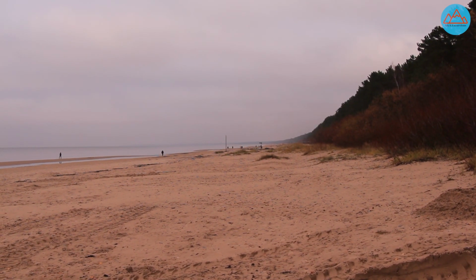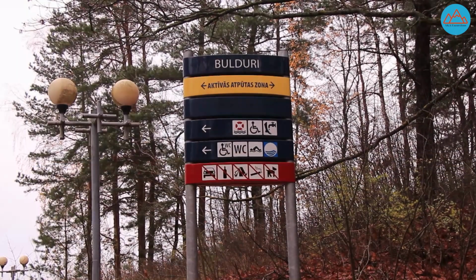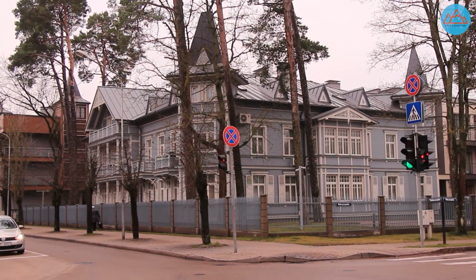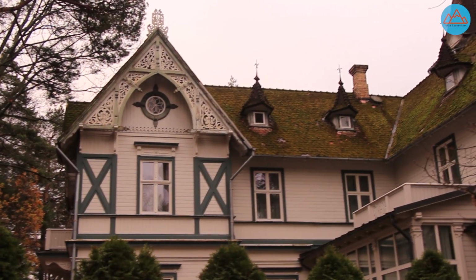Moving on from Lielupe Beach and heading back to the train station to catch our train back to Riga, we decided to trek through the district of Bulduri to get our last glimpse of some eccentric buildings characteristic of the local area.